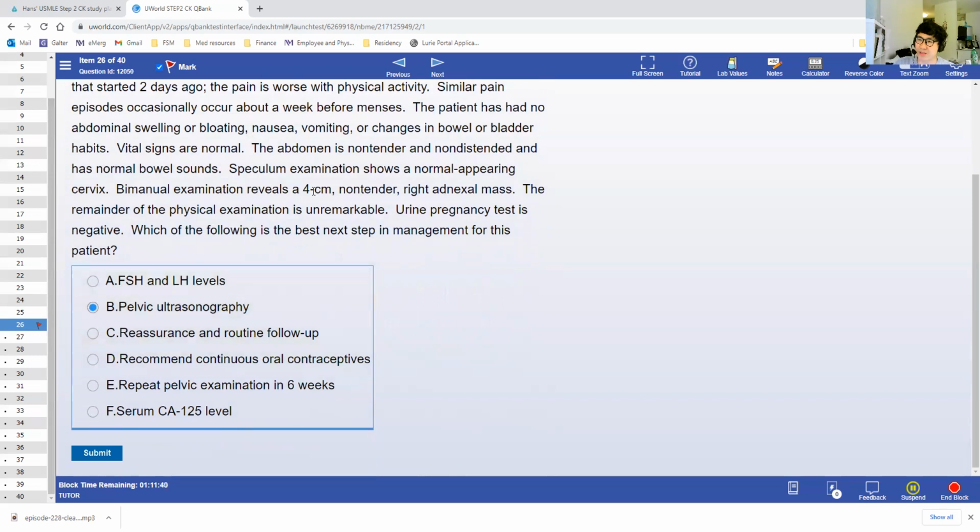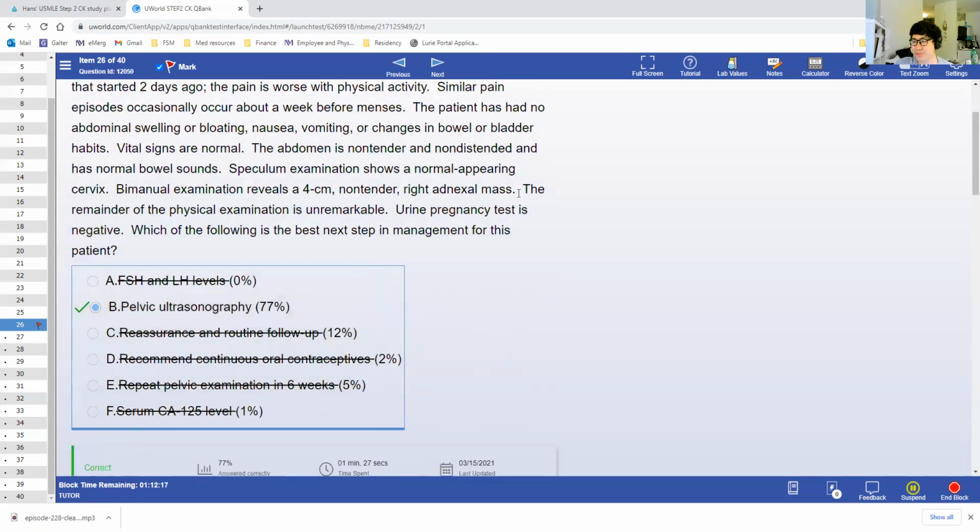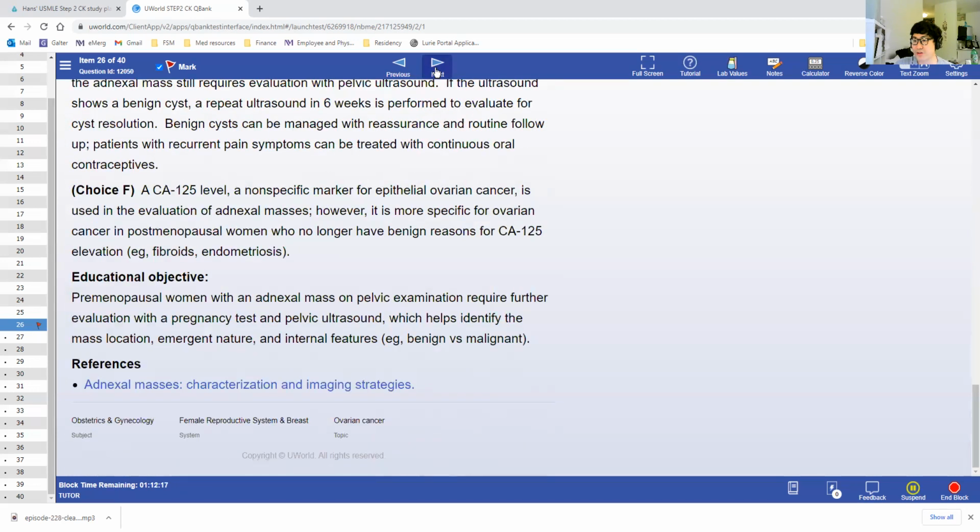Pelvic ultrasonography, just because whenever you have an adnexal mass, it needs to be imaged. It's probably nothing, probably just her ovulating, but out of safety, we have to ultrasound it. Reassurance and routine follow-up, you wouldn't do this. No, like I said, you have to image. Continuous OCPs, no, her periods are fine. Repeat pelvic exam in 6 weeks, no, you have to work up. Epithelial ovarian cancer, suspicion's pretty low. You image first to see what it is. And especially in this age group, it's more likely to be germ cell. So the answer choice is pelvic ultrasonography.